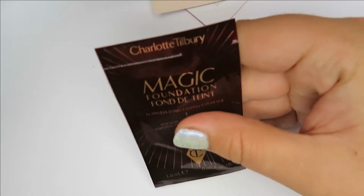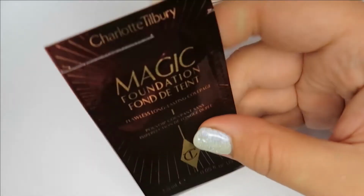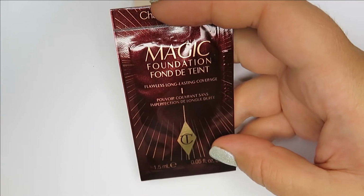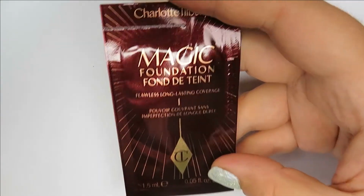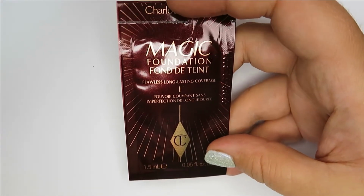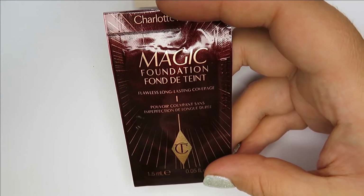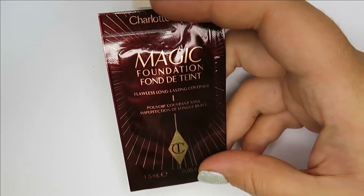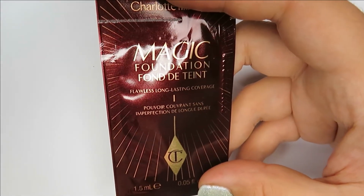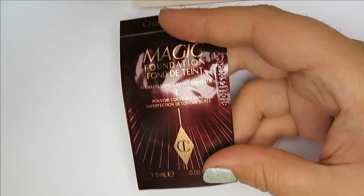So the first thing I've got here is a Charlotte Tilbury Magic Foundation. Full price, this foundation would be £34, which isn't too bad, but for me personally, that's still too much for a foundation. I personally could not bring myself to spend that much, but I'm not one to wear foundation every day anyway. But if you do like to wear foundation every day and you want something that's going to be really nice, going to look flawless on your skin, and going to have all nice ingredients that are good for your skin and all that lot, then it's worth spending the money.